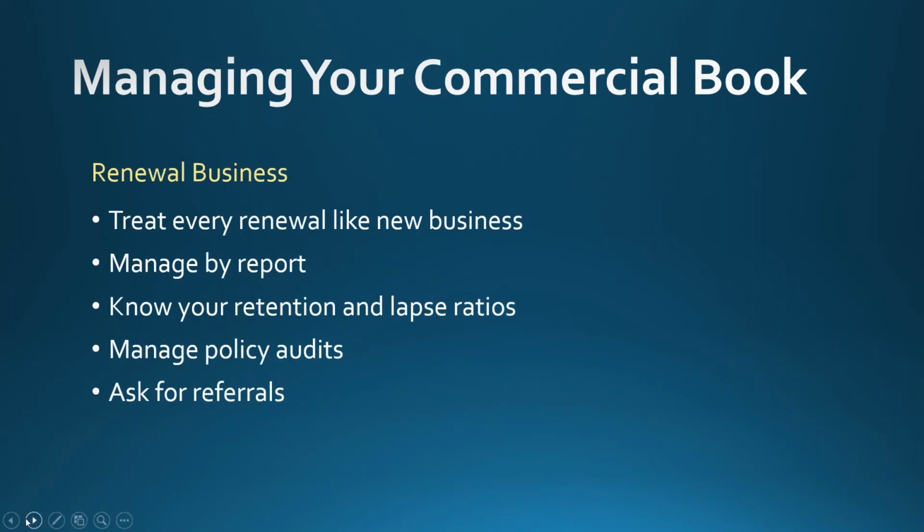And then renewal business. Treat every renewal like new business. I can't say it any better than that. It's so important that renewals are treated that way, because you don't touch these commercial policies very much throughout the year. So if you're not making that effort to reach out to that insured at least once a year, someone else is going to be hunting them, and they have to feel like you've taken care of them, that you've got their back, and that they can trust that they don't need to go anywhere else.